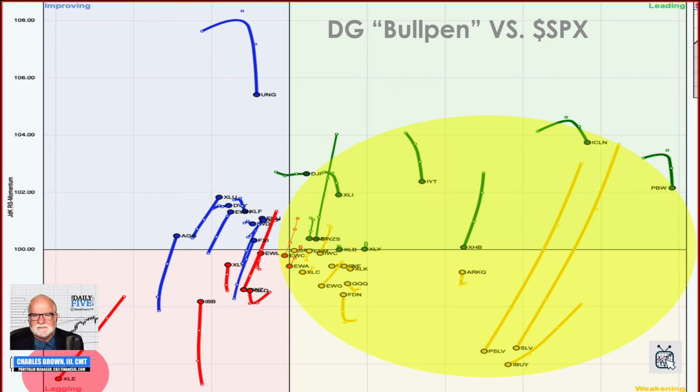Energy's been a massive disappointment. At least fossil fuel energy has been for the last year plus. And we haven't had any holdings in energy at all, with the exception of some solar and renewable energy. And we're going to be looking at an ETF for that, which I'll probably be reporting to you the next time I talk about this program.